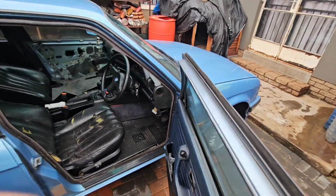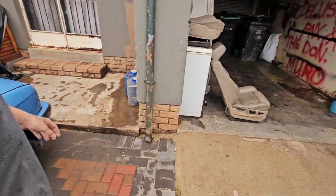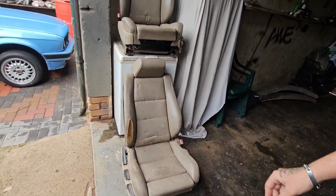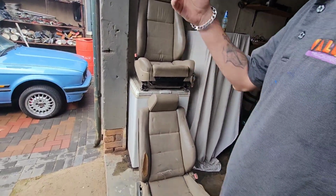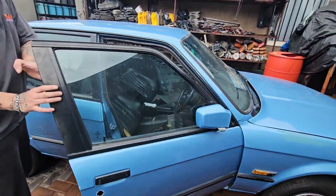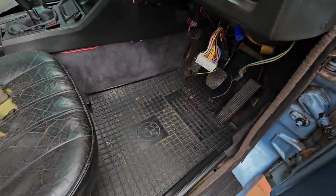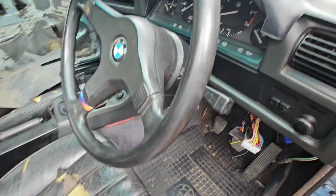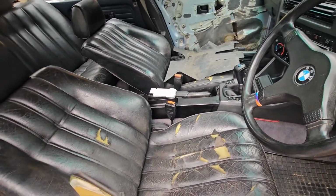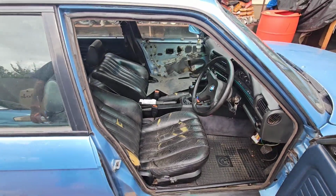On the interior, the seats are torn, but we're going to replace them. We got a set of Recaro seats. These are going to be in full black leather with the M Power colors, and that's what's going to replace these tattered and torn seats. It's got original carpets, M-Tech 1 steering, all the goodies like an executive, but it just needs a few of our KDL touches.